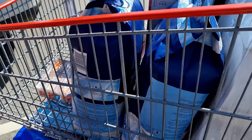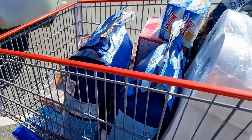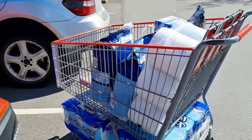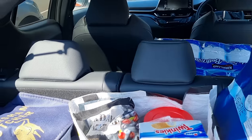Sent to the till because he forgot to scan one of the cat's hands. I don't know how he managed to miss that. I've got two and they're blowing in all. Look, got two of them. He managed to only scan one of them. Wow. Right, time to get that lot in there. That's everything.